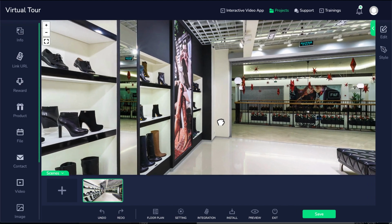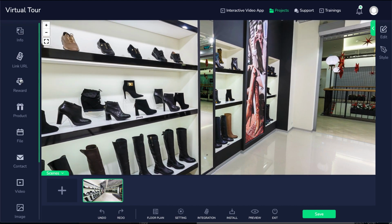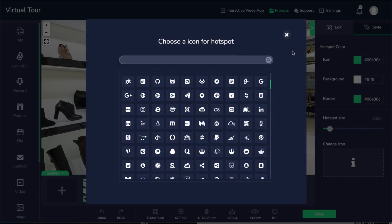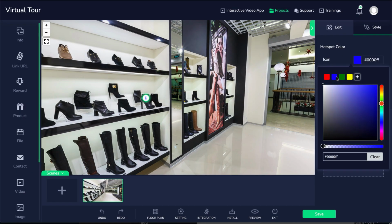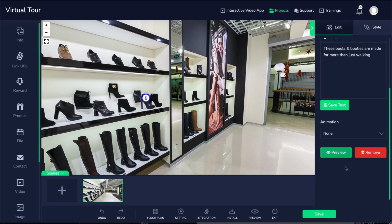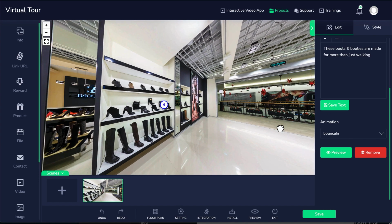Beautiful. I could drag and drop hotspots anywhere I want. To add, for example, an info box, all I have to do is drag and drop it anywhere on the canvas. I can enter a label, edit the content, change the icon and the icon color, or the size, and even add animation effects. Now let's preview the hotspot. Nice. Let's add an image hotspot.